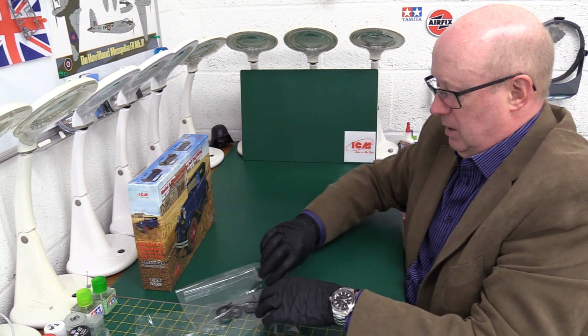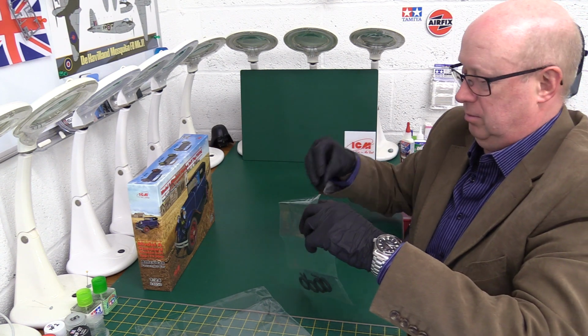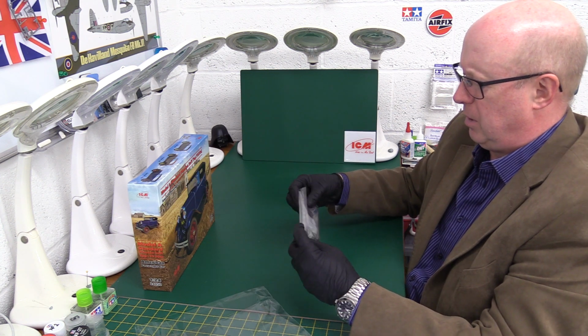So there we go. So that is the standard Phaeton Model A soft top. I think there's going to be later versions of this, maybe with the hard top version. I think maybe coming in as well.